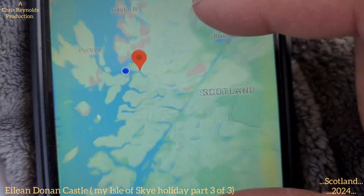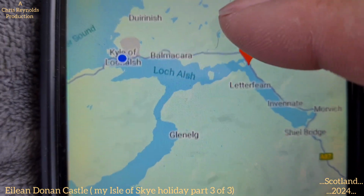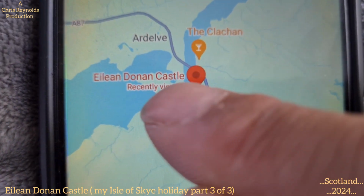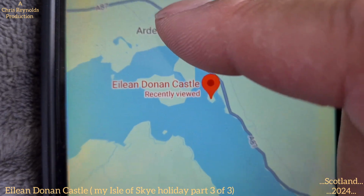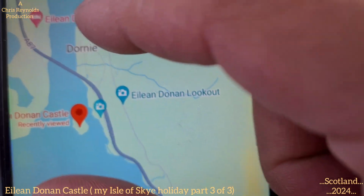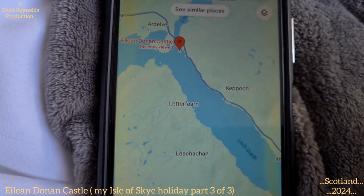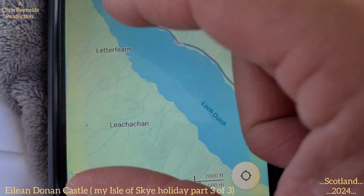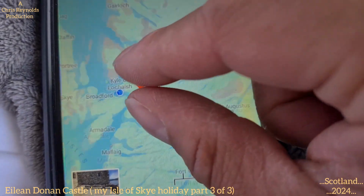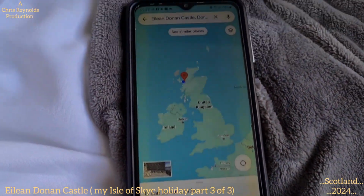It's my hometown, Dundee. So that's my current location at Kyle of Lochalsh, so it's not far to get to the castle. So it's Eilean Donan, Eilean Castle, but it's Eilean Donan for short. And that just shows you roughly where it is. It's on the A87. So I'll give you a bit of Wikipedia.